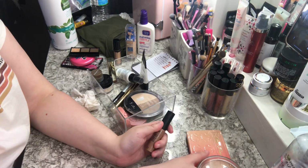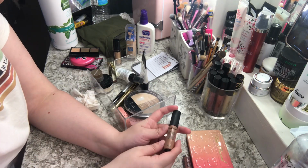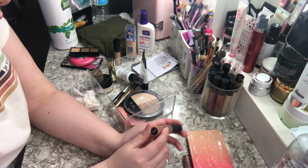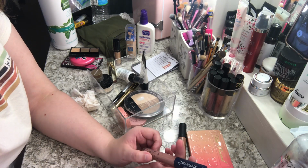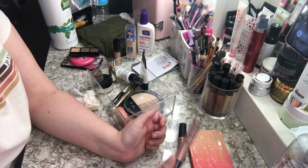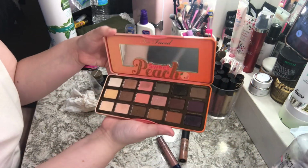My sister is going to be taking the Essence Sun Club bronzer, the NYX Soft Matte Lip Cream in London. I love this, but I have like 5 of them. The Luna by Luna lip gloss. This thing tastes and smells disgusting. And this Too Faced Sweet Peach Perfect palette.